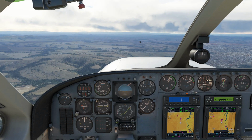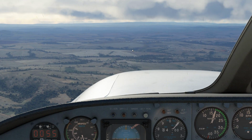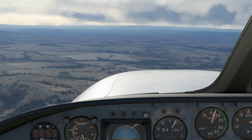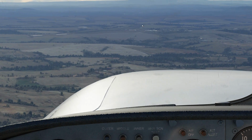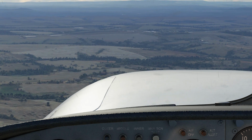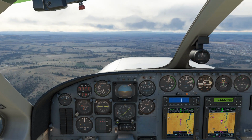Where's our strip? Somewhere down here, about 5 miles. Somewhere out in this direction. Anyone seeing a strip? We'll keep flying and hope that we find one. I reckon there's one there. What do you reckon? Little one, what do you reckon? Do you want to chime in? When I need you to speak, you've gone silent on me. That looks like a field to me.